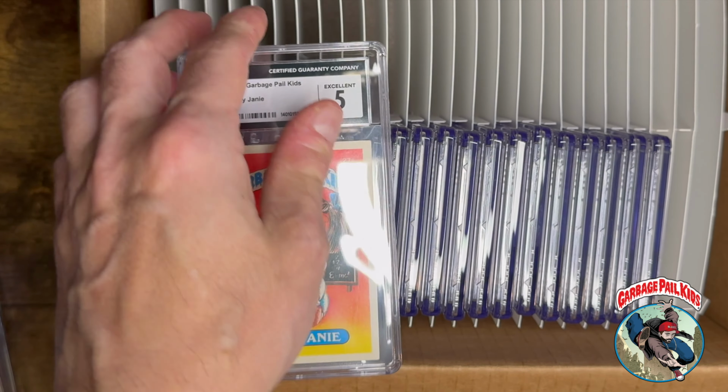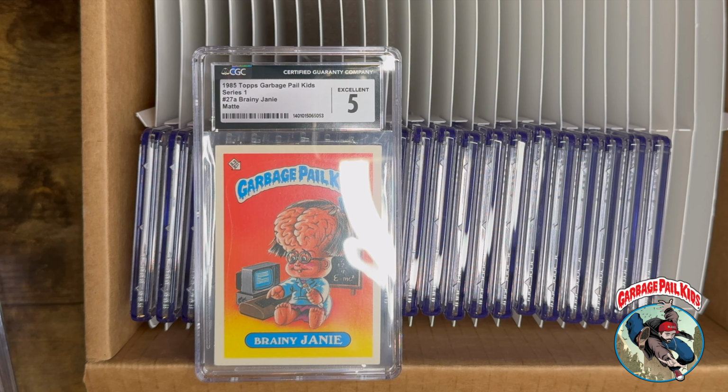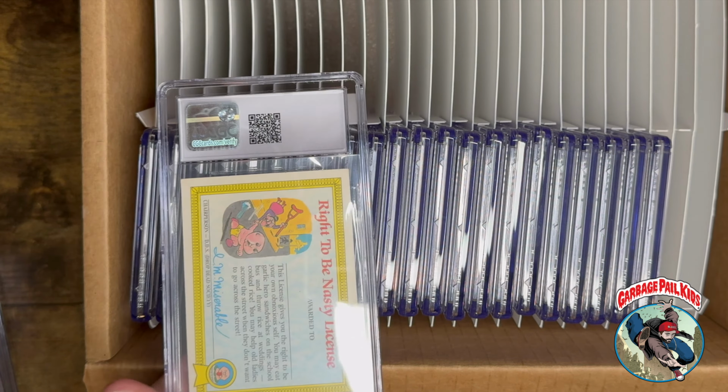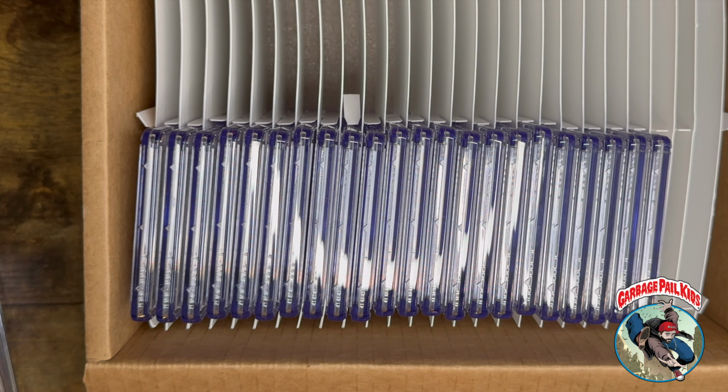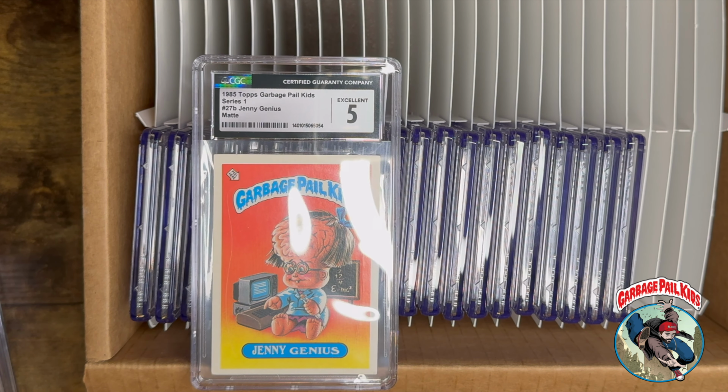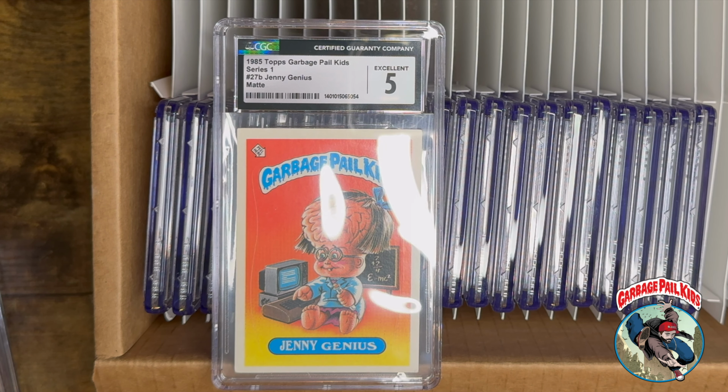Up next, Brainy Janie. Brainy Janie came back an excellent 5 as well, 27A, Series 1. This one almost is a perfect cut, which is fantastic. Back looks pretty good too. The counterpart, oh yes, we got a 5 in this one as well. Jenny Genius also came back an excellent 5, 27B.